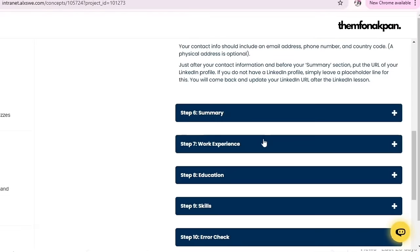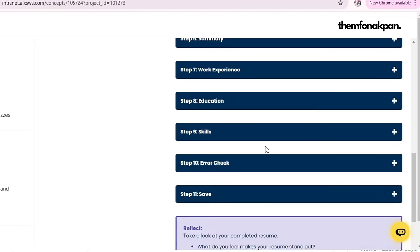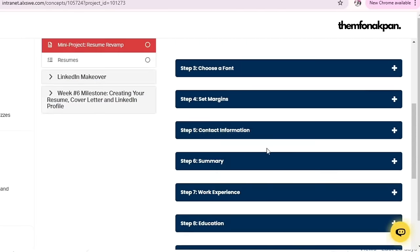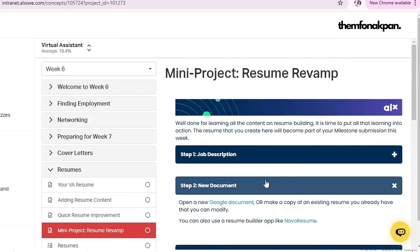Step 6, summary, work experience, education. I'm just doing this for beginners. I don't want people to be like, oh, how did you do that? I'm a beginner, you shouldn't skip that. I am taking it step by step, okay? It's going to take a lot of time, but I don't have a choice. So let's get started.